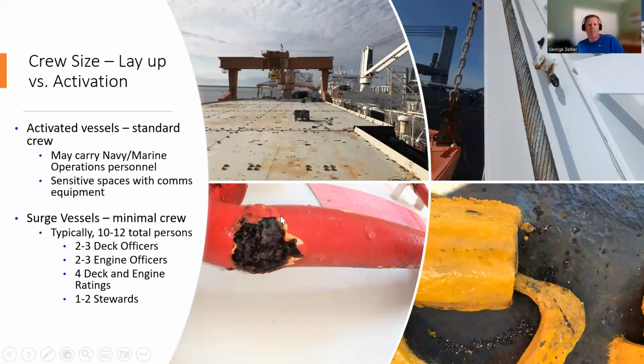You can see this bottom left picture. This is fire main piping. You can see on the bottom right here, our cargo securing gear is heavily worn and wasted. Just lots of corrosion everywhere.